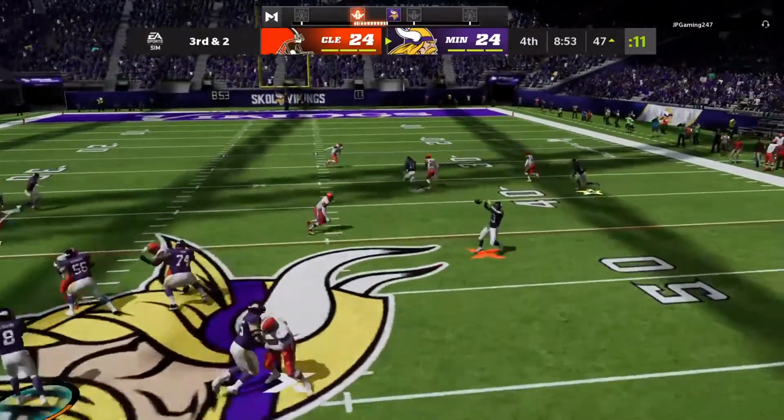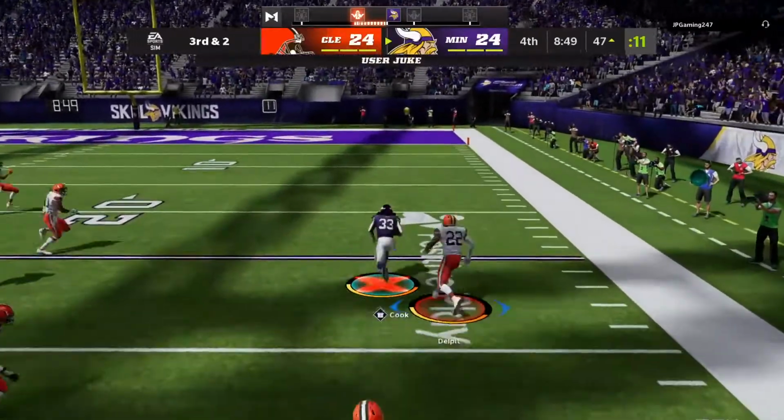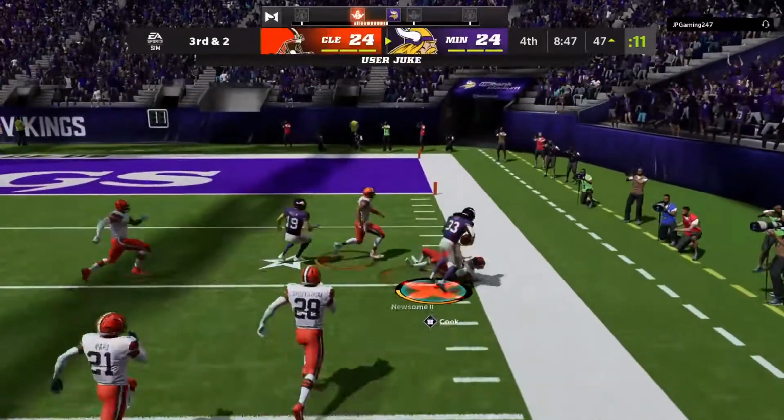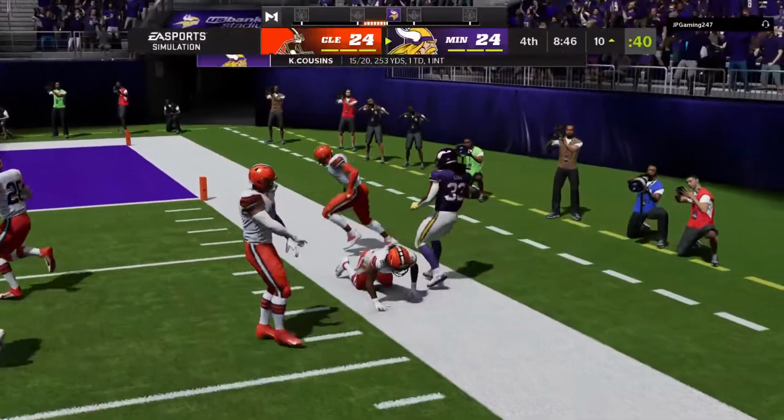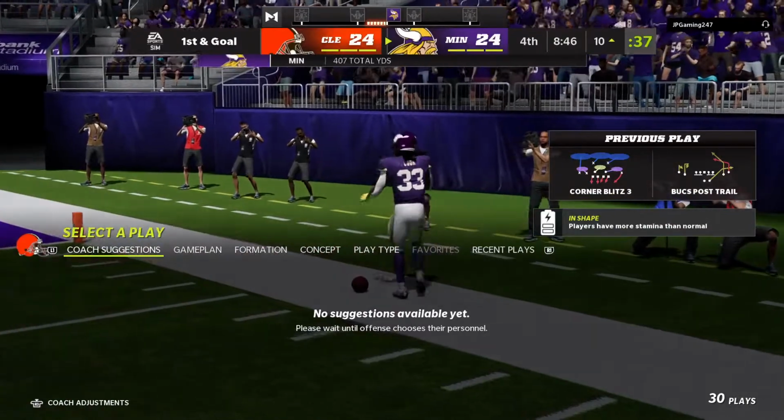To throw is Cousins. That's to Cook out of the backfield. A beautiful fake. The 20. And he is out of bounds right around the 10-yard line. They're able to convert on third down, and that sets up a first and goal.